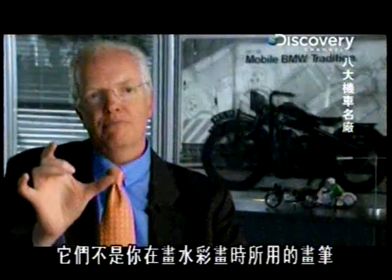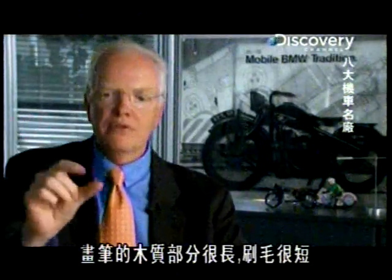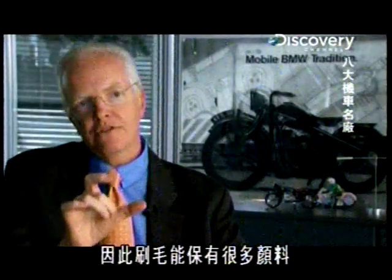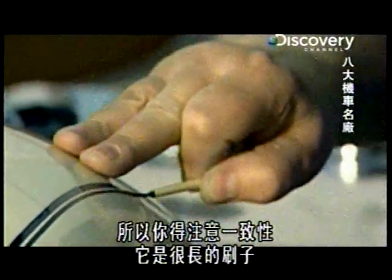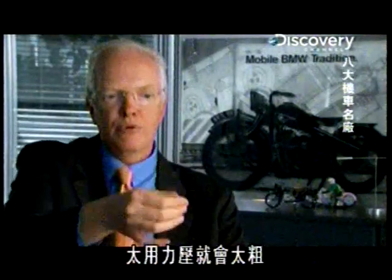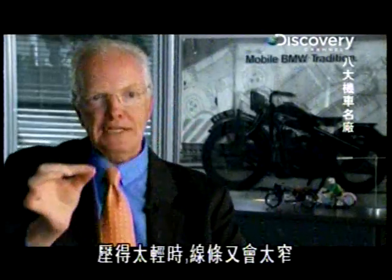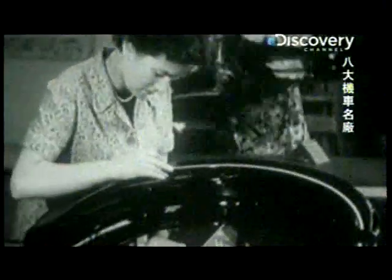They're not the type of brush that you're used to from watercolors, where you have a long wooden part and then just a tiny little brush. It's almost half and half, and the brush actually has to hold a lot of paint. And so you get the right consistency, and it's a very long brush, the hairs. And you lay it on, and then you pull it. And you have to do it consistently, you have to have the right pressure. You push too hard, and you get a squish. You push too little, and the line gets narrower. And the ladies there do this by hand.